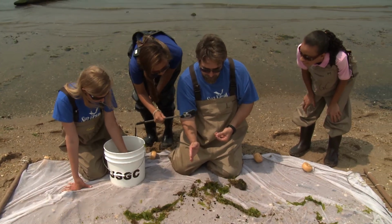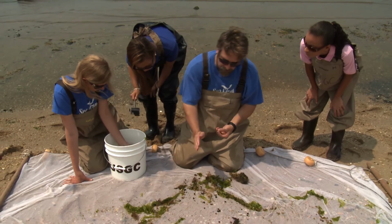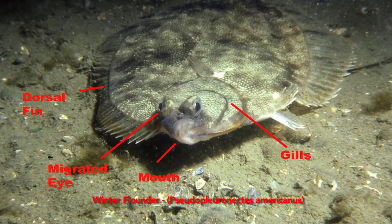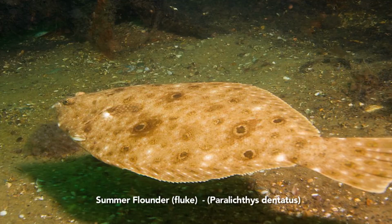And so for a winter flounder, which is a right-eyed flounder, it falls onto its left side, and so it's right dominant like that. A summer flounder, as it develops from looking like the regular fish, falls onto its right side, so its left eye moves, both eyes are on top, so the right eye moves.